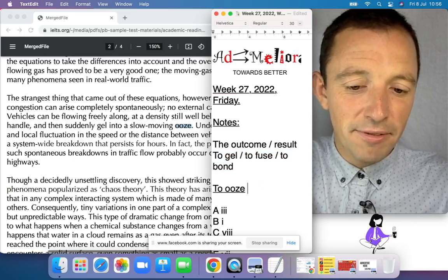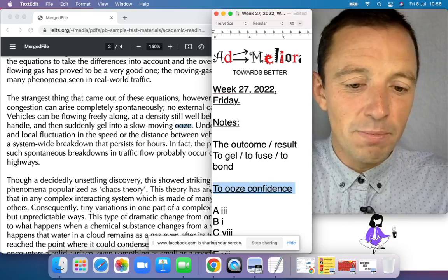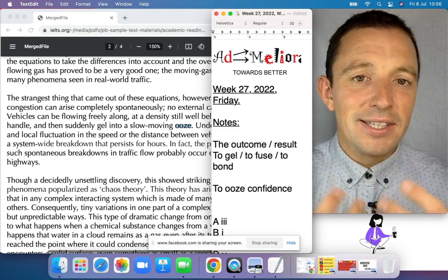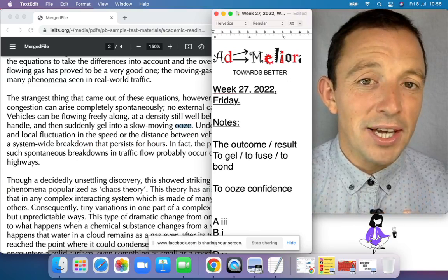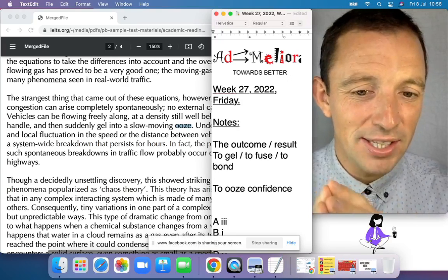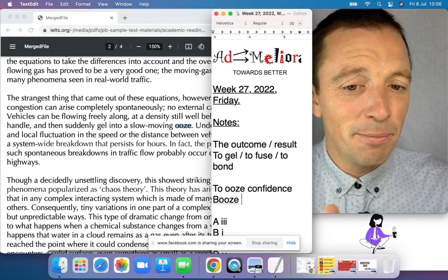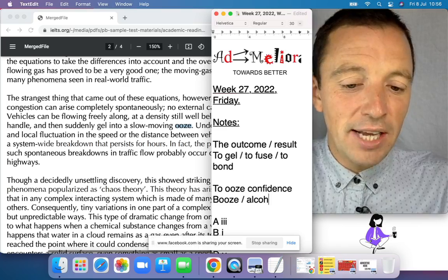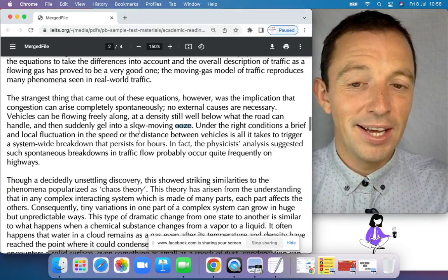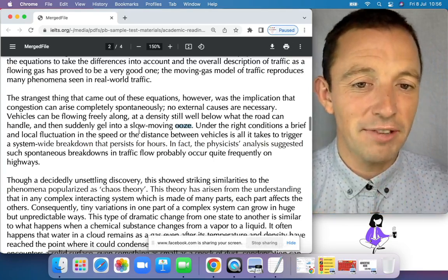It's also possible in English to ooze confidence. If you ooze confidence, this means that your confidence is flowing very well. You have a huge amount of confidence. You're oozing in confidence. So it's a very interesting word. Of course, booze is completely different. Booze is another word for alcohol, a very informal word for alcohol. So they're very different. And here, the ooze describes the flow of the traffic.